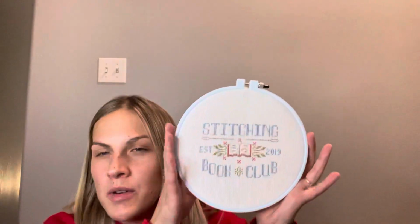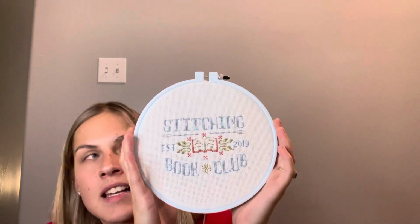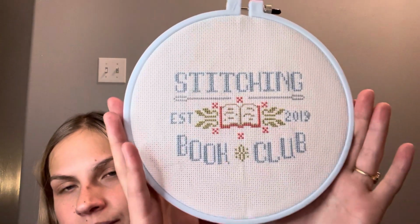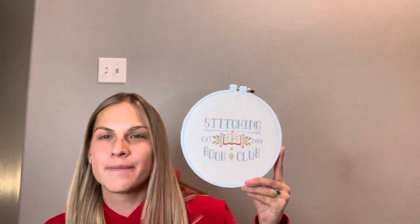All right, and this is my last finish for 2021, and this is Stitching Book Club logo by SapphireMtHandcrafts. I stitched it on 16 count White Aida with the called for DMC, and I finished it in a plastic hoop. And I think it's so cute. Have I finished any of the stitch-alongs from Stitching Book Club? No. But I think this is really cute, and Little Women is one of my works in progress for my WIP Co board. Anyway, that is it.